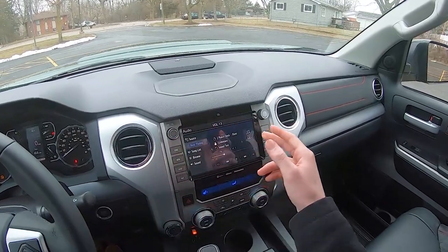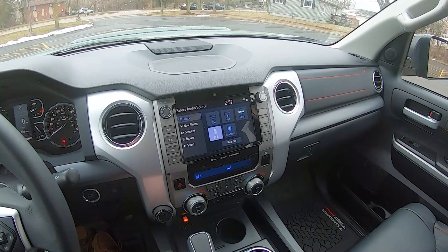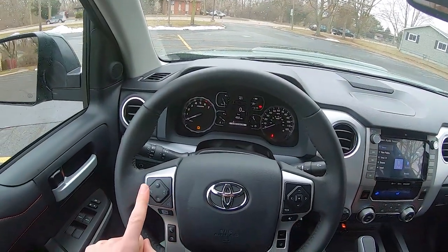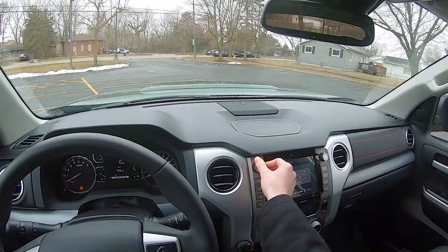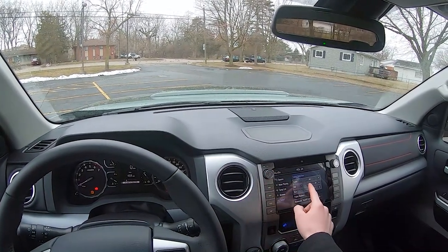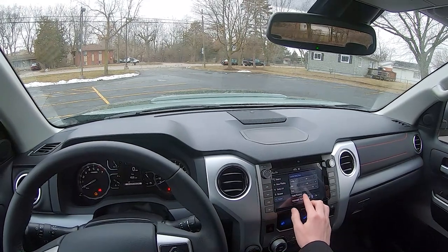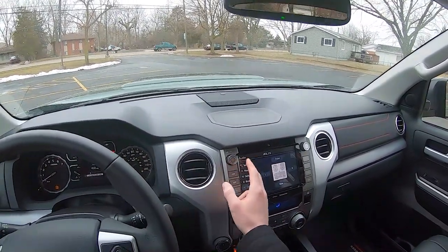This audio system has Bluetooth, USB, Sirius XM, AM, FM. And that is it. No auxiliary jack, no CD player. You've got audio controls here for volume, and you've got track and volume controls here as well. We go into sound here. We've got treble, mid, bass. We also have standard fader and balance.